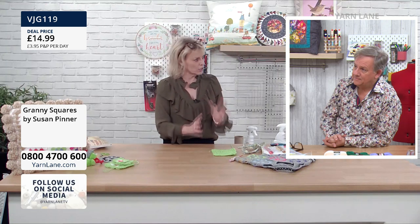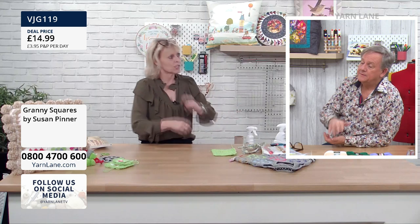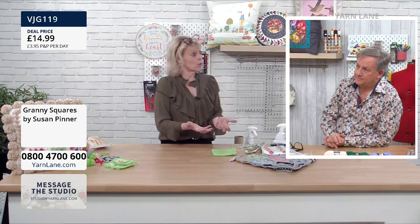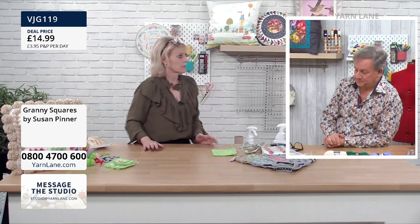Now, if someone's never picked up a hook before, then I would definitely say either get yourself a book or sit and watch a few videos just to get the basics so you know what you're doing. But certainly, if you then feel able and you're confident with the stitches, just have a go with it. It's absolutely brilliant.